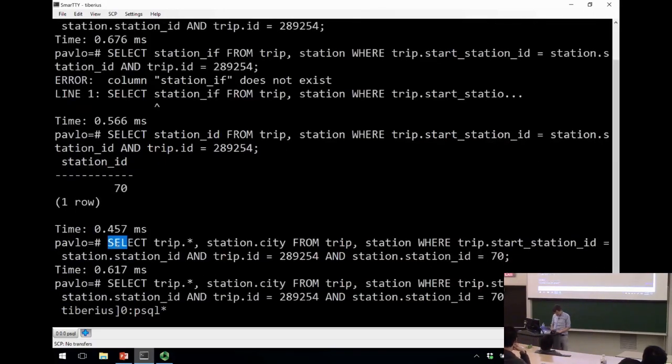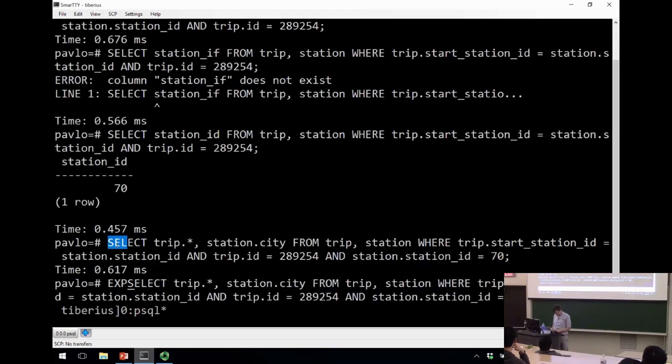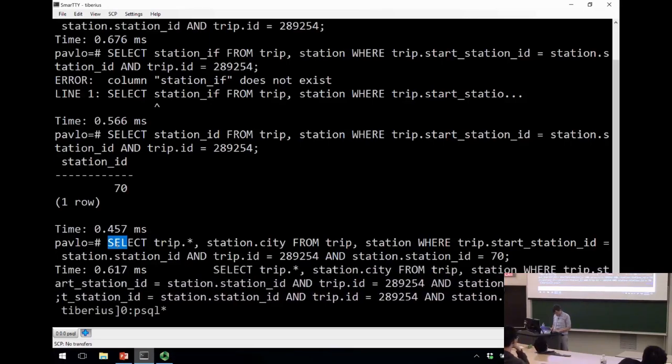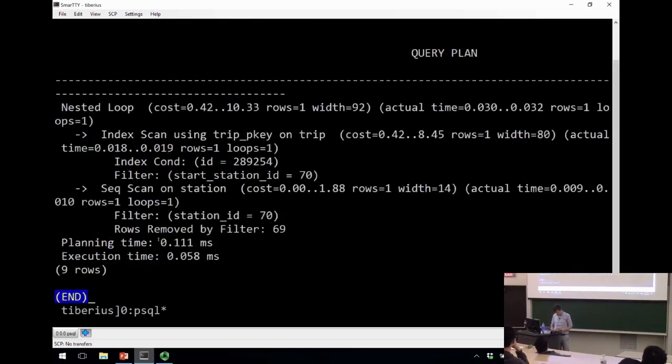Oh, sorry, explain analyze. Nested loop, index scan, right? So in this case, it saw that it had one tuple in the inner relation, one tuple in the outer relation, and it picked the nested loop join.